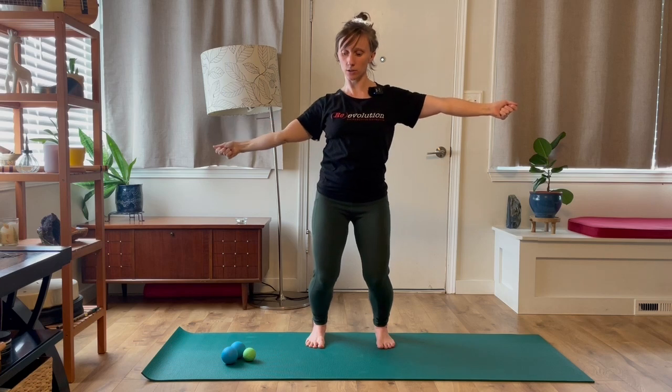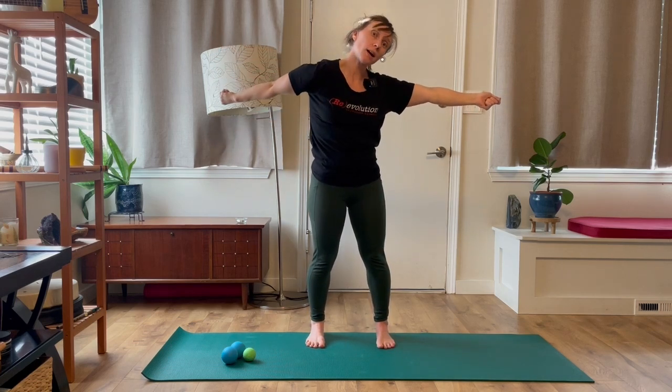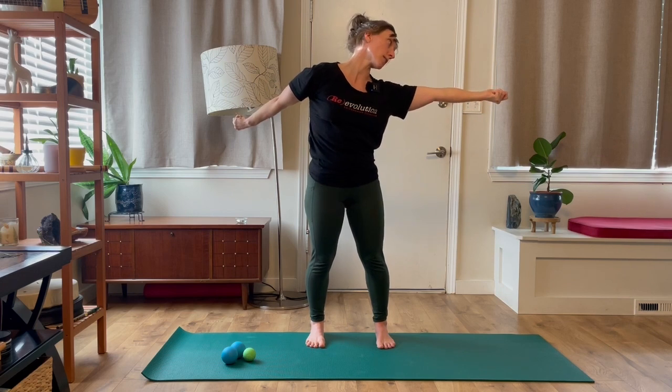Let's try that again. So you'll lift your shoulder up, rotate it in as you look to the other hand. Notice you're kind of twisting that hand. Let's try it one more time, lifting up, rotate in, look, and then you can even twist the opposite hand away from you. Nice. Let's try it on the other side.